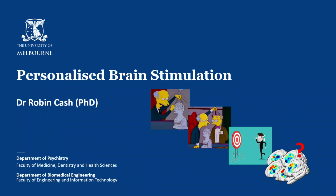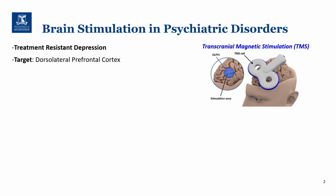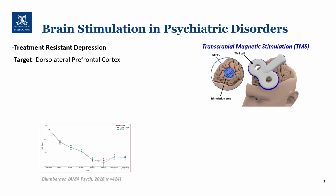So I'm going to present a brief overview of personalized brain stimulation, focusing on a technique known as transcranial magnetic stimulation. And this approach aims to optimize TMS therapeutic outcomes by aligning brain stimulation targets with person-specific brain network architecture. So the most common therapeutic application of TMS is for treatment-resistant depression, where it is typically targeted to the dorsolateral prefrontal cortex. And over the course of several weeks of daily treatment, some people respond very well, but many do not. And overall, the response rate is around 35 to 50%. This is not bad, considering this is a treatment-resistant population, but nonetheless leaves a lot of room for improvement.